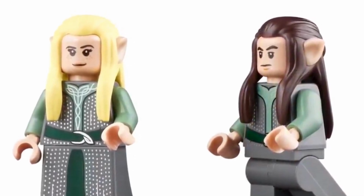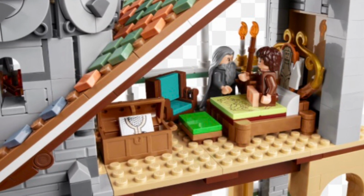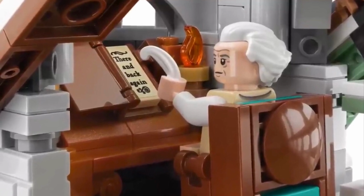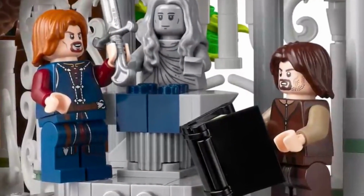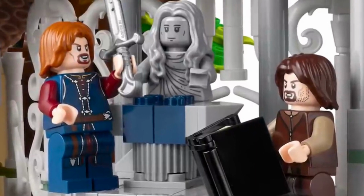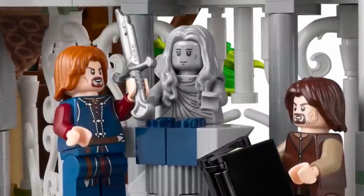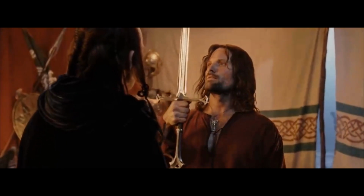And even beyond the minifigures, it looks like this set will just recapture so many iconic moments from the films. You can see Bilbo in his study writing his book, the mural depicting Isildur's final stand against Sauron, and even Boromir picking up the shards of Narsil, the sword which once belonged to Elendil. That must mean there is an upcoming set which includes the full version of that sword once it has been reforged into Anduril, the Flame of the West.